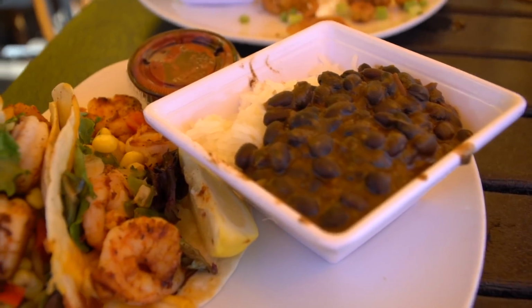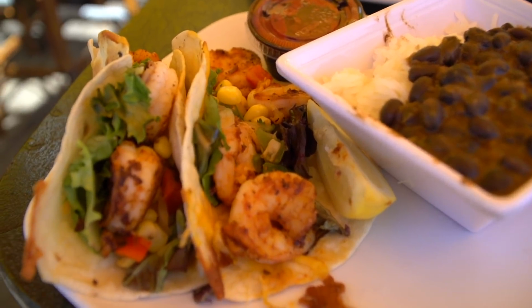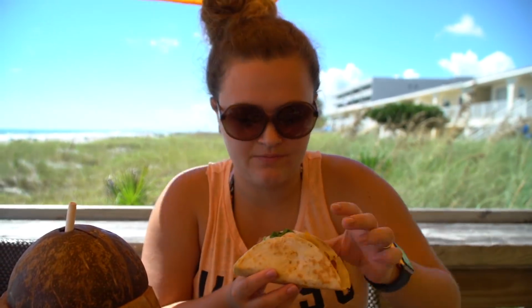So I got the blackened shrimp tacos, which is basically the same thing as Josh's fish tacos, except with blackened shrimp instead. It looks really good. Ooh, that shrimp smells good.